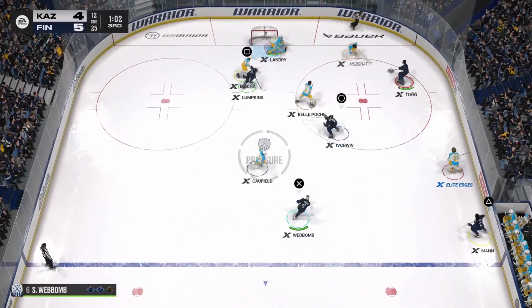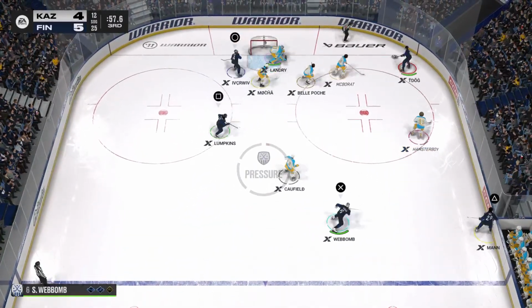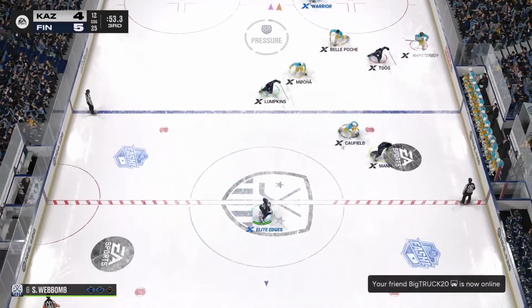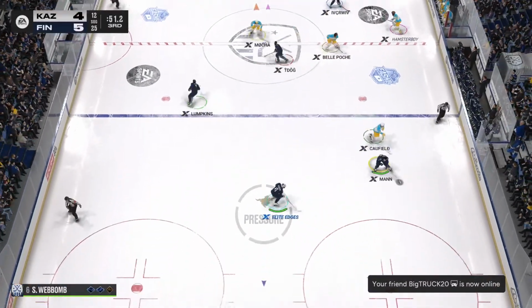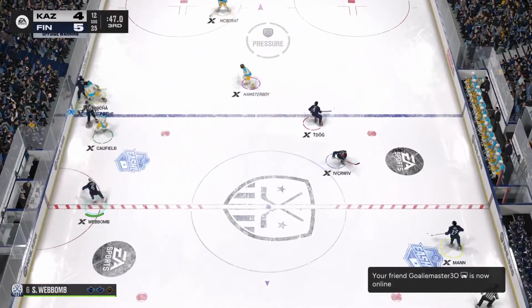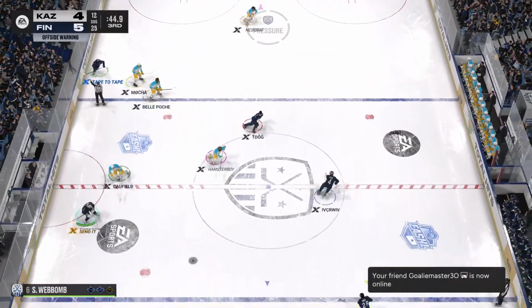Sacrifices the body. Toronto's got the puck against the half wall. Passes out front. What a chance, but they can't connect. Toronto's got possession at center. And now he moves it quickly to Tompkins. And that's out of reach and out of the offensive zone.